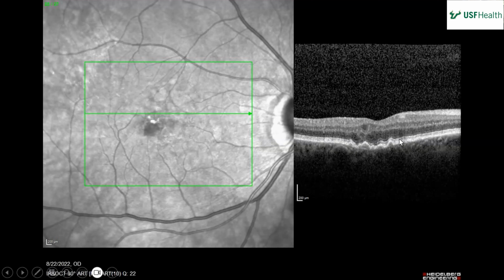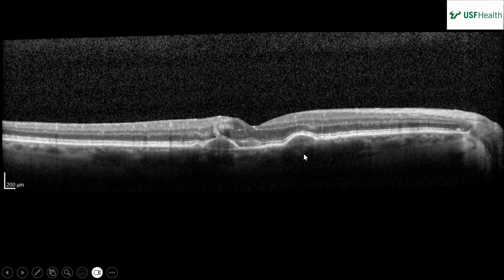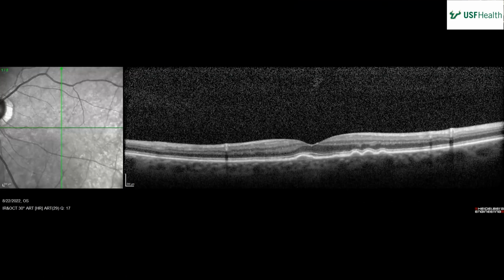And then some outer retinal disruption here above those PEDs. This one's a high resolution scan. So what do you see? I mean, if you look at the other eye first, look at the left eye. So what do you see there?